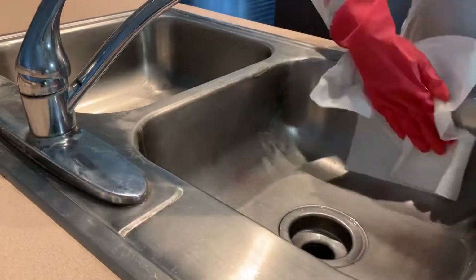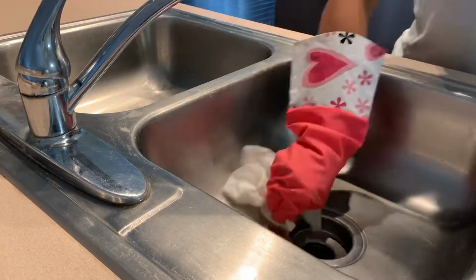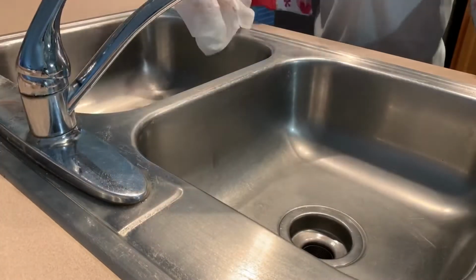And then just to make sure I got rid of all of the baking soda, I went ahead and soaked a napkin with some vinegar and wiped it down with that.